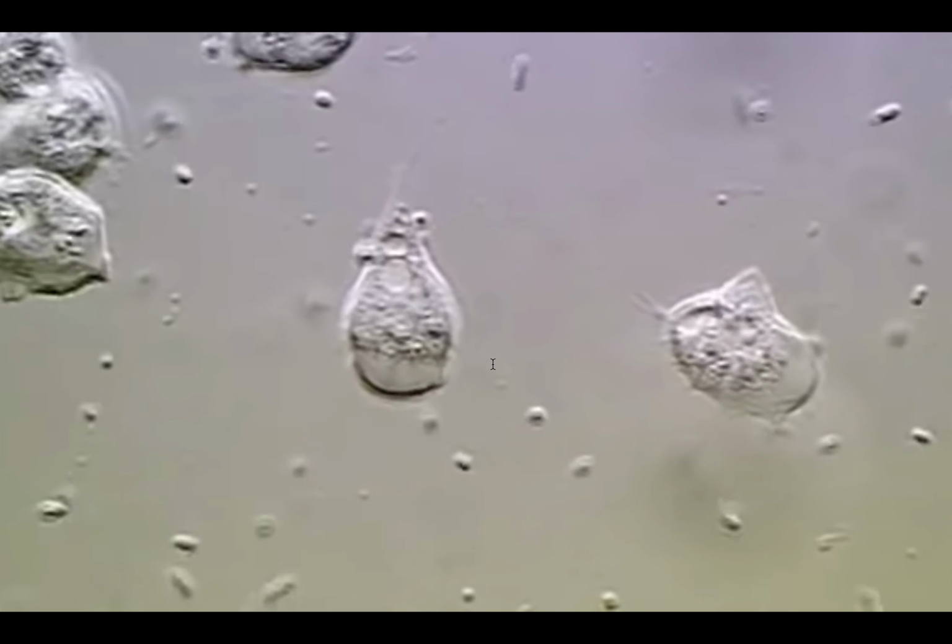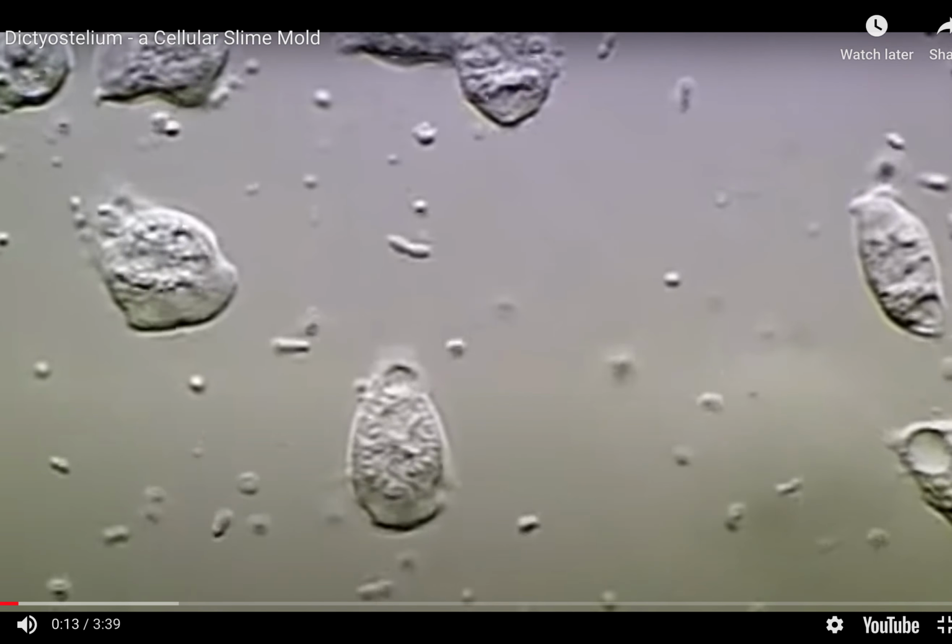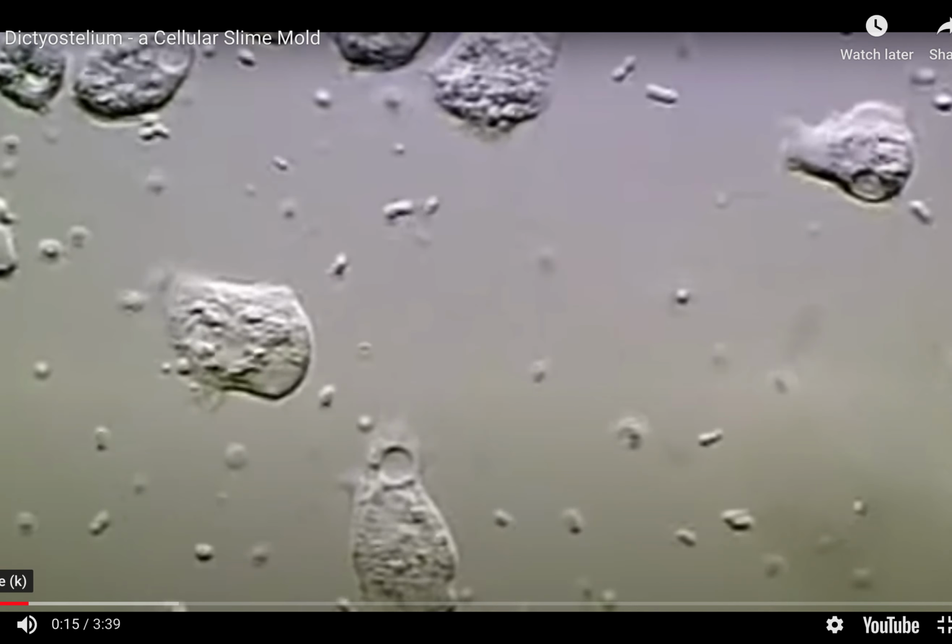When food is plentiful, the myxamoebae are completely independent as they feed and multiply. When their food supply dwindles, their behavior changes remarkably.